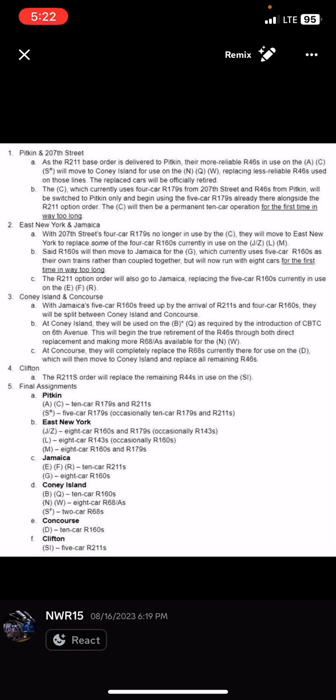So, I actually predicted this with a couple of my friends, but I never said it on video. What I predicted was that once Concourse gets its R160s, the 68s will move down to Coney Island and run on the N, Q, and W. But as we see now, the Q isn't using any SMEs, and it's going to be using NTTs. So that means once the R68s from Coney Island go to the N and W, most of the 46s should be retired by then. But yeah.